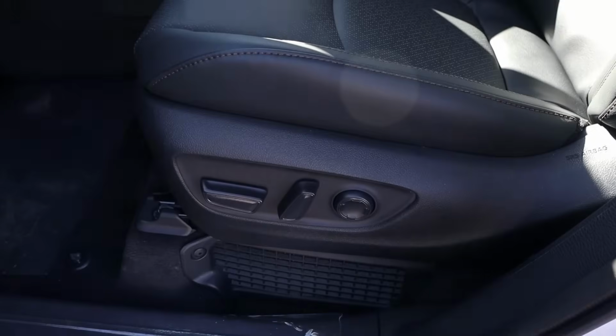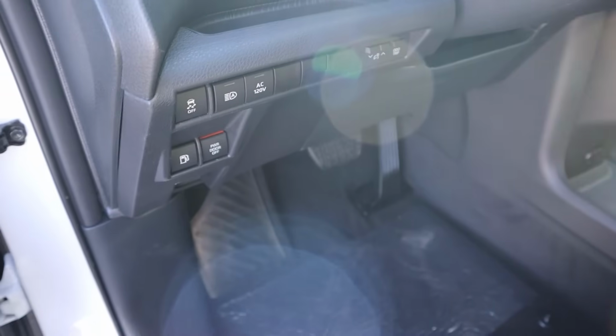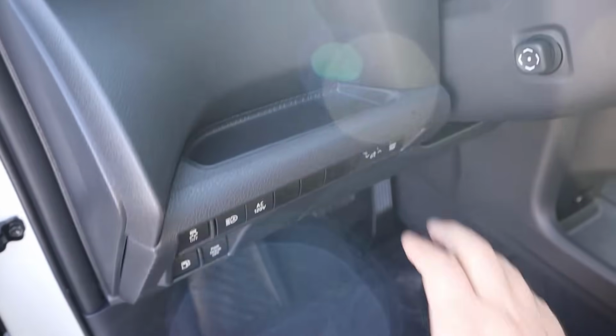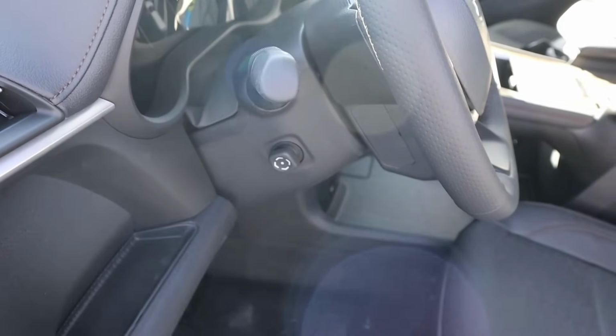Here's a look at the front seat, nice trim. Got all of our adjustments there on the side. Like how it says Sienna there at the plaque. And then you can see here for the stability control, gas cap release, you can turn off the power door. And then you have this little storage pocket there. Steering wheel's power adjustable.